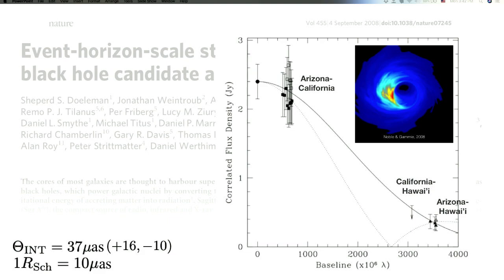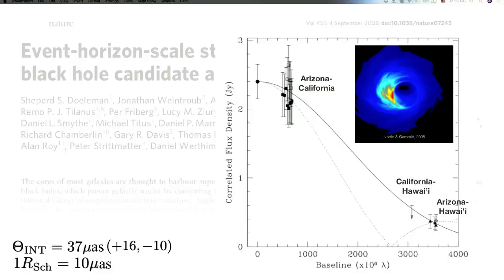And we got a whole lot of detections from Arizona to California, which was 600 kilometers. And that had actually been done before on the Galactic Center in Europe between Spain and France. But then we get a big cluster of about a dozen or 15 detections from Arizona to California, and only 4 from Arizona to Hawaii.